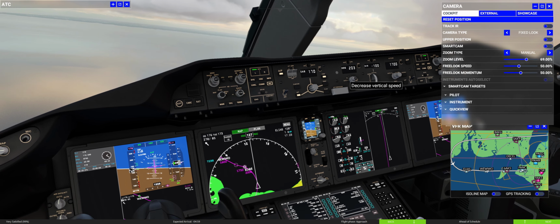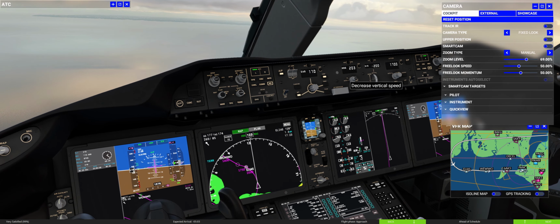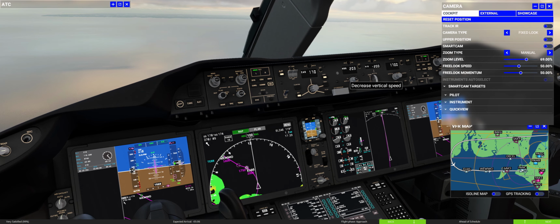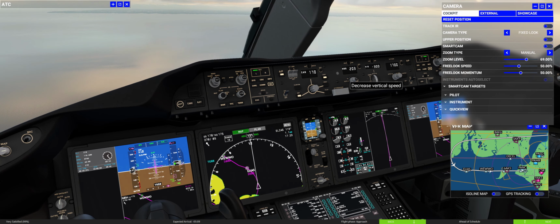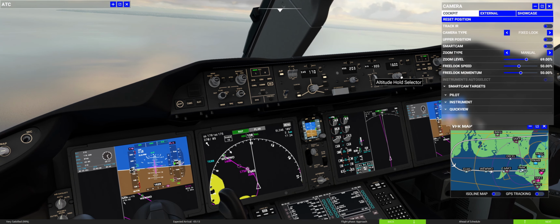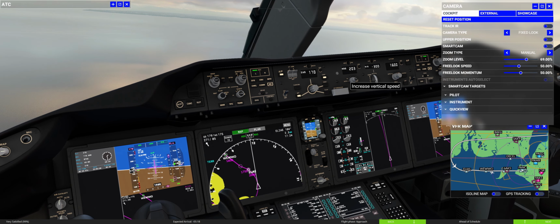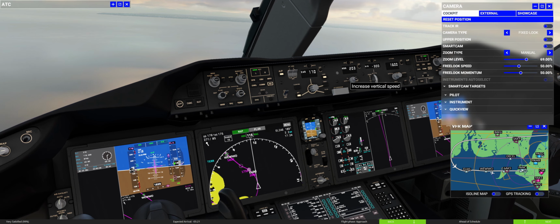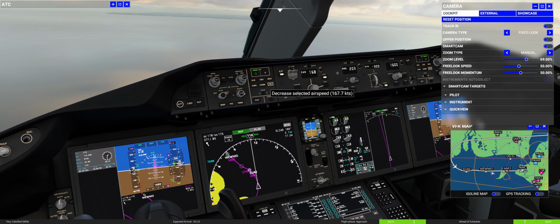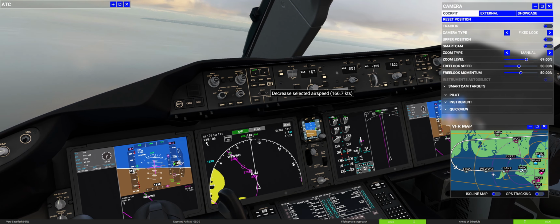Now, I should be able to switch on the localizer shortly, when I see that the glide slope has been activated. So we'll get the speed down, get more flaps out, and start to prepare for landing.